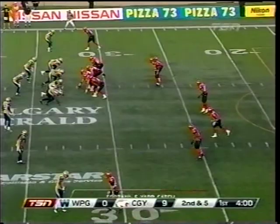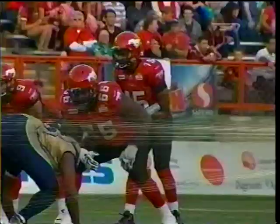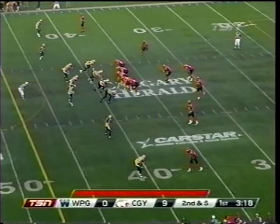Four minutes left, first quarter. Second and five, and that pass is caught. Nice grab there by the newcomer Maurice Price, who draws into the lineup. Broke a foot in the preseason. He's waited a long time to make his Stampeder debut. Yeah, he's been working his way back into the lineup, trying to come back from that injury. That's a nice catch over the middle and got his arms underneath it. No need for Tim Burke to challenge that one. So a second down conversion catch for Price, and a first down at the 38.